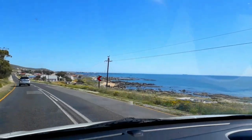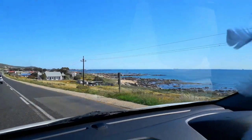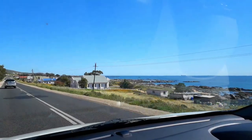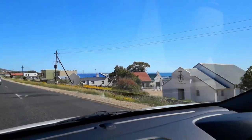We were met with quite a beautiful view as we entered St Helena Bay. If you like fishing and foraging during low tides, this is definitely the place to be. Just remember to keep your permits updated and also on hand.